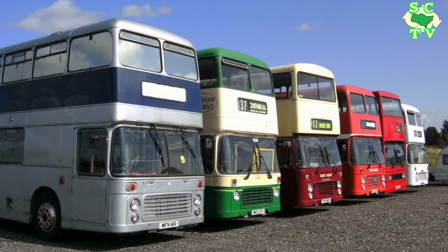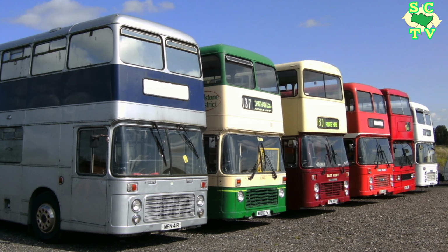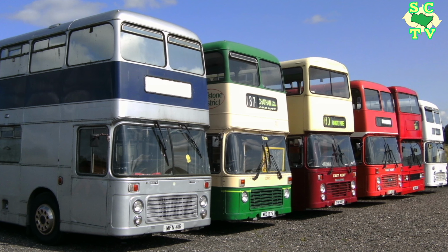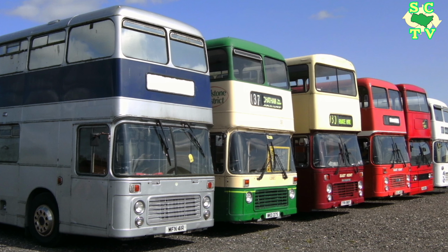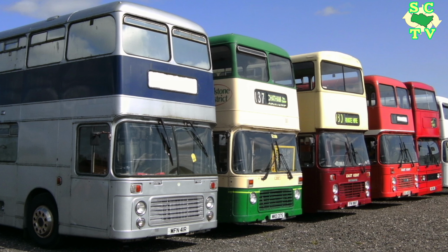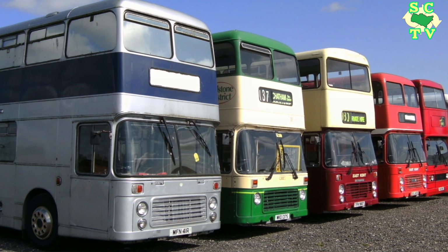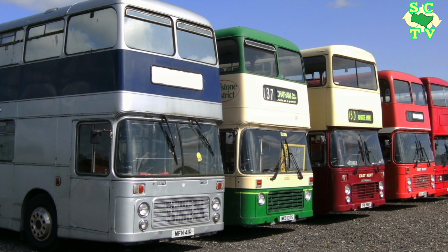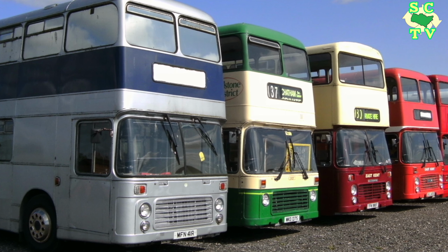Now, there is a really nice connection that the Bristol VRs WKO137S, MFN41R and TFN980T have, apart from the fact they're all in the Southern Counties Omnibus Collection, of course. MFN41R should have been the first of a large batch of Eastern Coachworks full-height Bristol VRs for East Kent, and WKO137S was destined to be one of these buses for East Kent.